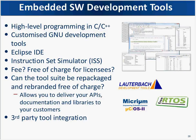So if you have a processor-based subsystem, an important consideration is the development of software. I'd urge you to consider programming in a high-level language like C or C++. Today's compilers are very mature, and it's far more productive to use a high-level language than to program in assembler. Most processor IP vendors will offer software development tools. Very often they're customized GNU development tools with an Eclipse IDE and a vendor-specific instruction set simulator.